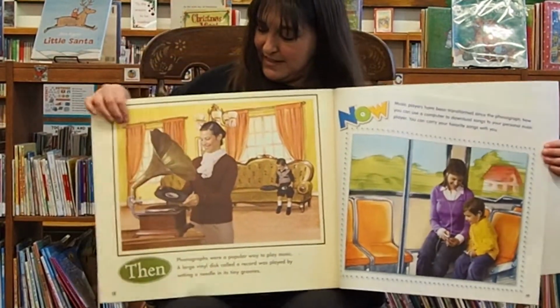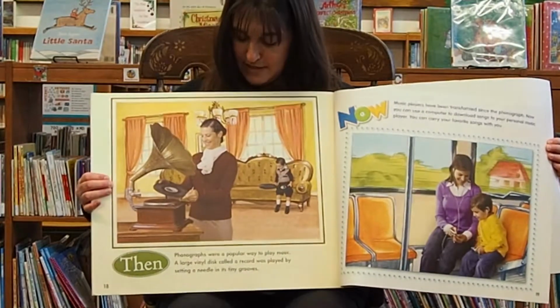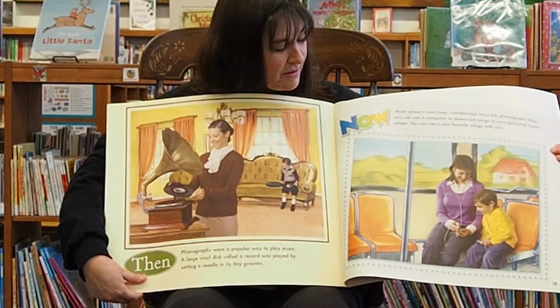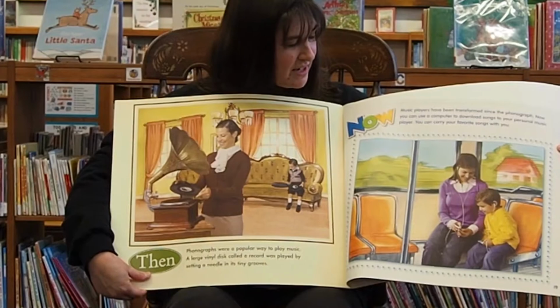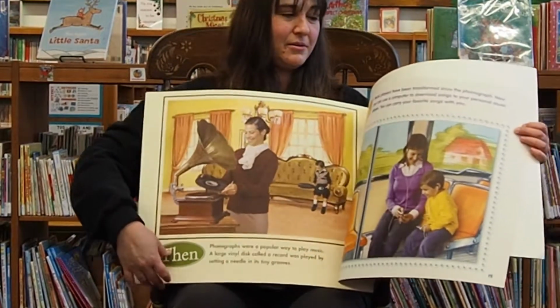Ooh, does anyone know what this is? It's an old record player. Have you ever seen a record? This lady's holding a record and she's gonna put that on and music's gonna come out. Now we have iPods and iPhones and it looks like he's using an MP3 player there. That's fun, and headphones. So you can take your songs wherever you wanna go, just like the phone.